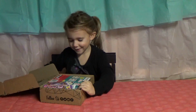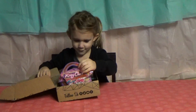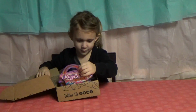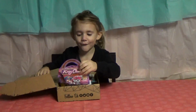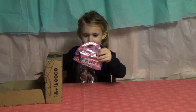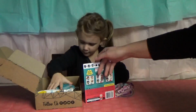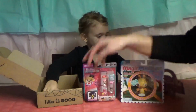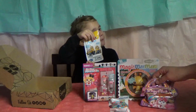So it's a mix of stuff. She never knows what she's gonna get. So for $19.95, they put together this box of miscellaneous blind bags for your child to get every month in the mail. Let's open this one. So why don't you show us what all you got, and then we'll open them. Minions! Beetle. Banana?